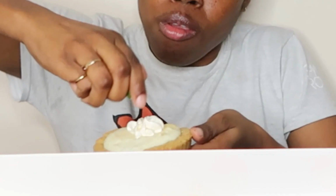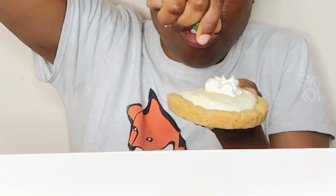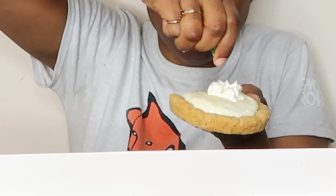The only thing Crumbl could have done for me is give me some more filling on top. They should have loaded this bad fella up. I mean, it's on there. It's all around. I wanted it to be higher, but oh, the flavor is flavoring. I heard so much good stuff about this cookie. Let me drizzle some of this lime juice on here. Why not? Shoot.